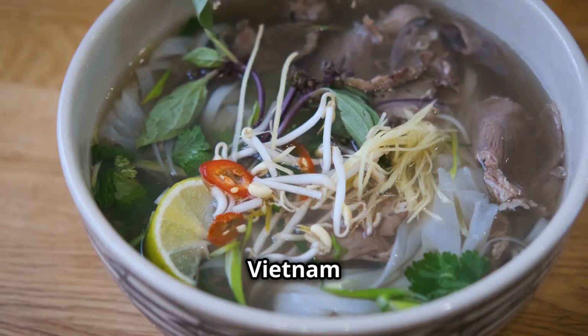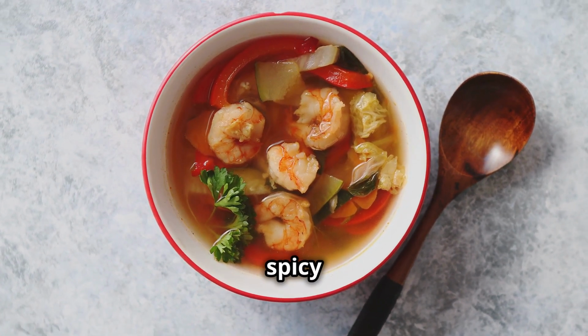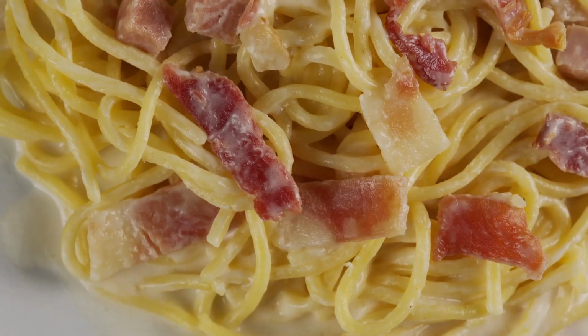Pho from Vietnam, noodle soup with herbs and meat. Tom yum soup from Thailand, spicy and sour soup with shrimp. Satay from Indonesia, grilled meat skewers served with peanut sauce.